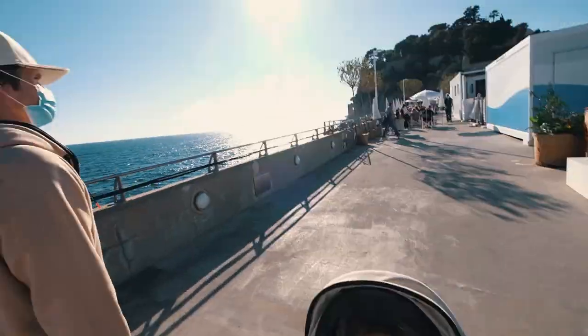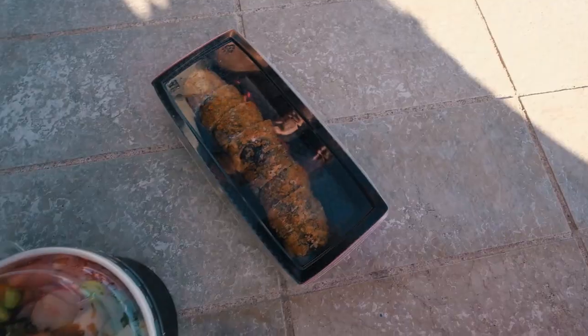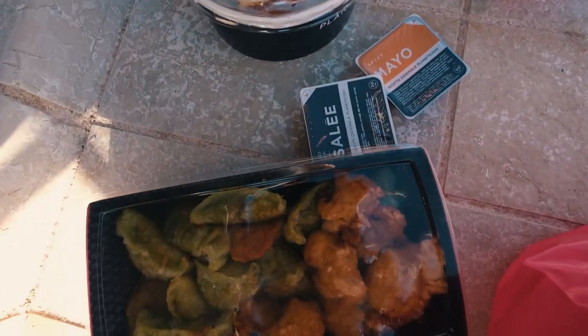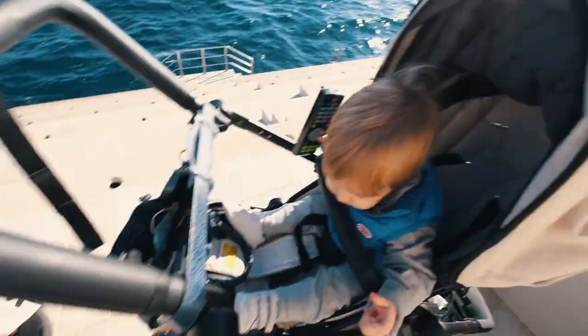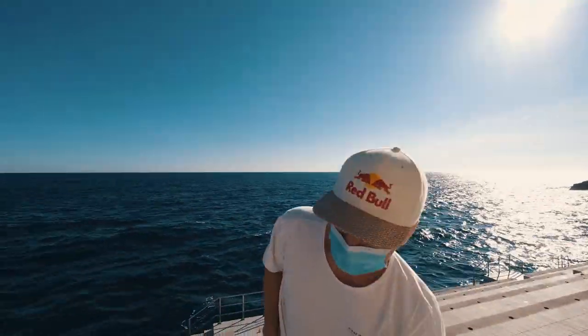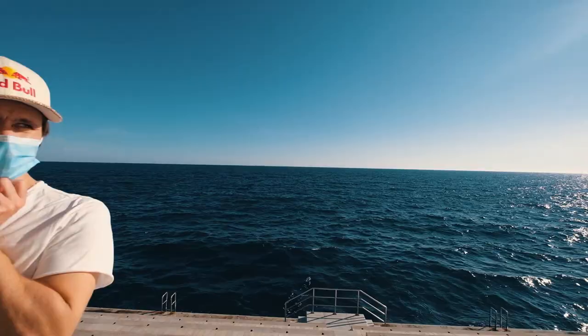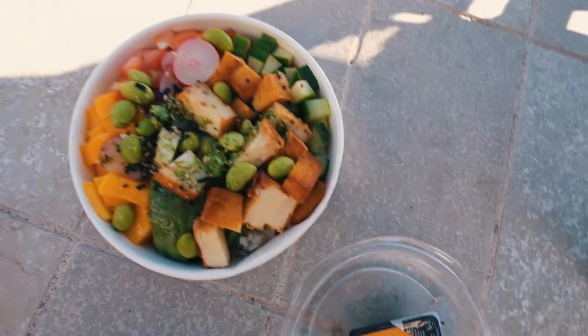Let's go down and eat lunch. Yes. That's the Chinese steak one. Yum, yum, yum. Okay, bon appetit. This is the spot. I went for a poke bowl with tofu and spicy mayo.